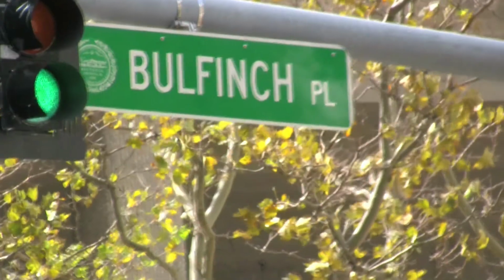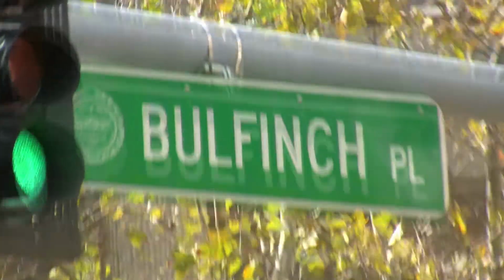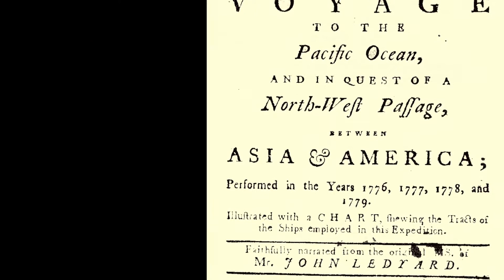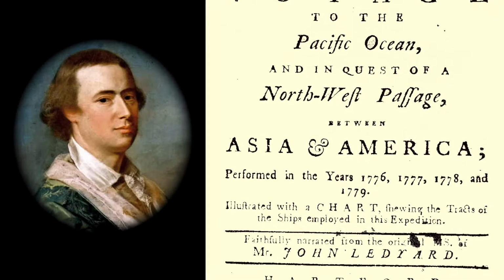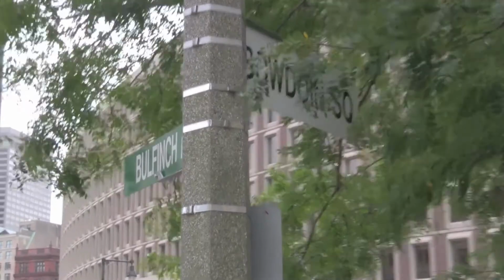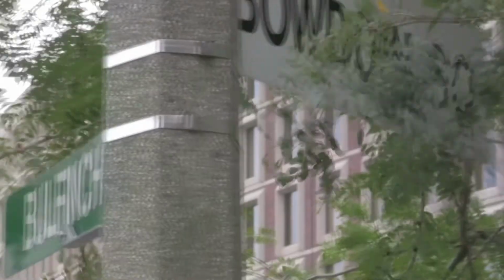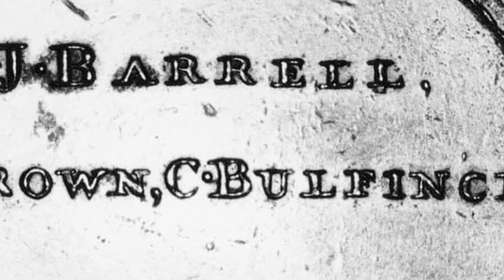So when Bulfinch comes back from Europe in January of 1787 and brings Burrell this great idea of John Ledyard's of round-the-world money-making, Burrell sees an opportunity. Gathering at the Bowdoin Square home of Dr. Thomas Bulfinch, other merchants, other people with skills that can be brought to bear to make this happen, a syndicate starts to form with Joseph Burrell at the head.